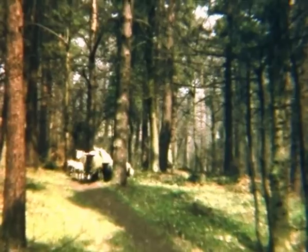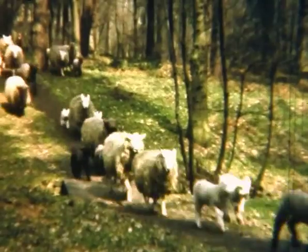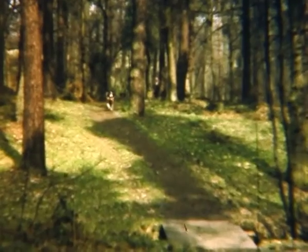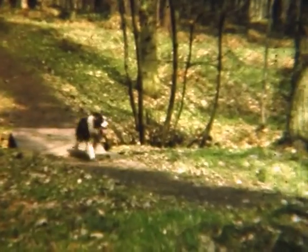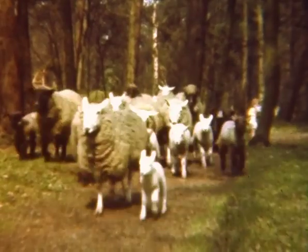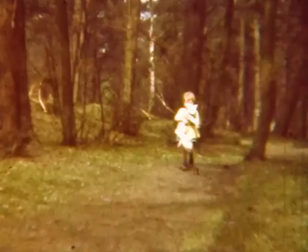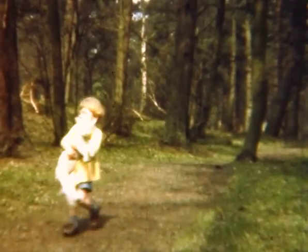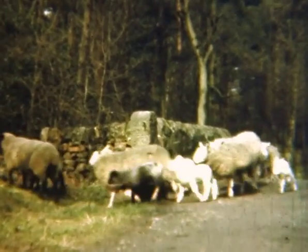This is the path just below the cottage. It's where it comes down to the bridge where the Ocker Stream joins the Lim Brook. That's me with the little lamb that they give me to carry down. Aged about 4, I should think, there.